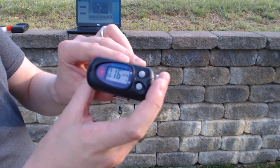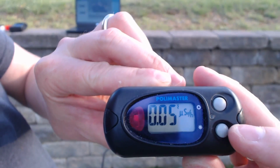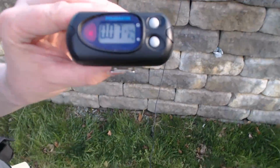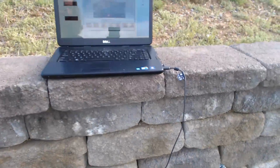Why does this wall set off my gamma spectrometer? Notice the gamma spectrometer is currently set to approximately 0.07, 0.08 microsieverts per hour. But watch what happens as I get it closer and closer to this wall.